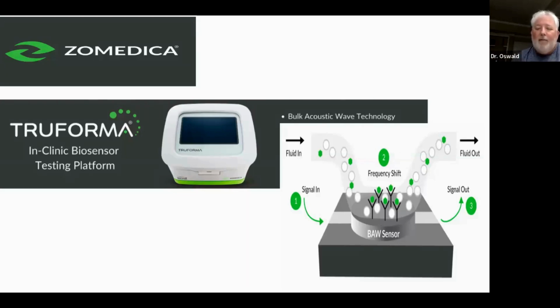What bulk acoustic waves means is there's a sensor plate, which you see down here at the bottom. And this is a sensor plate, and think about it. They can put an electrical charge across that. So that's our signal in. We've got a signal that goes in and charges that acoustic wave sensor, and that will start to vibrate or oscillate at a certain frequency.